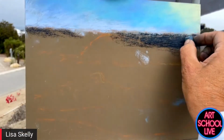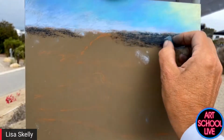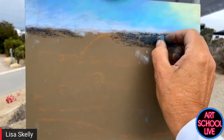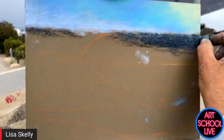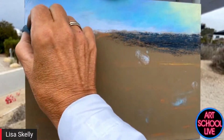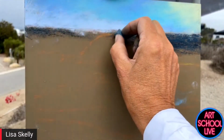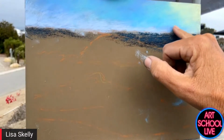So I'm going to gray out my distance a little bit. So I'm keeping this a really, really light touch. I'm barely touching the surface to keep some real sparkle back there in the water and allow the board to create this depth in the water back there without doing a lot.